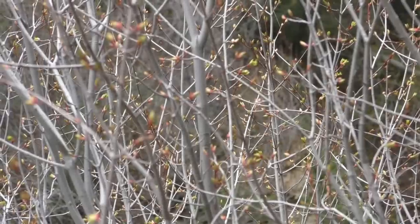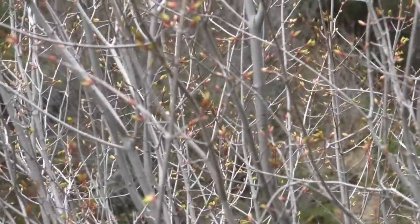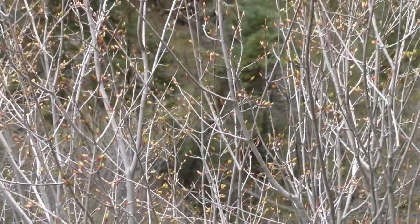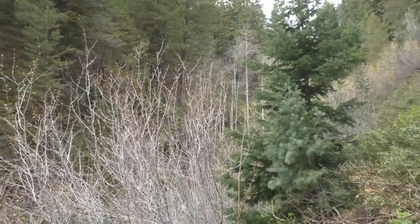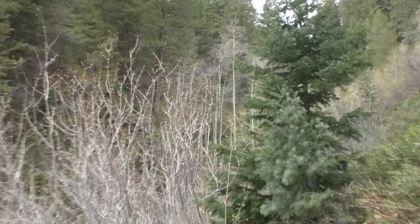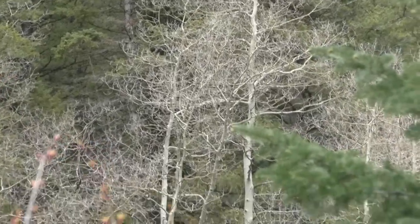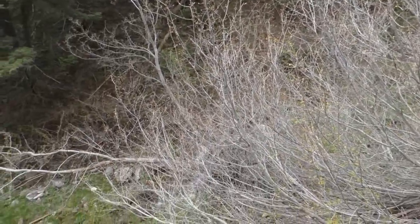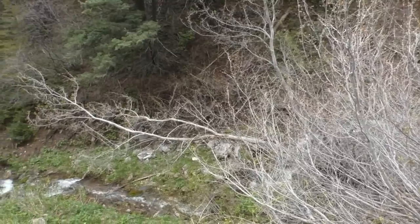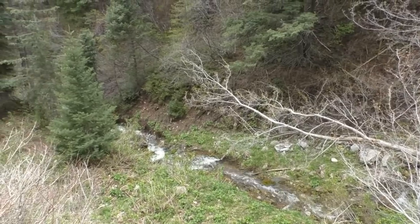You can see this tree here, it's just barely starting to bud. So, still early yet up at these elevations. See the Quakies behind there? Right there. Those haven't come out yet. So still chilly temperatures. Probably get down into the 30s tonight. It shouldn't be too bad.